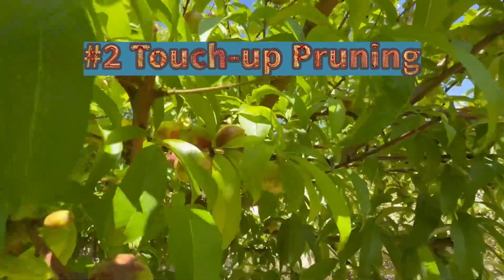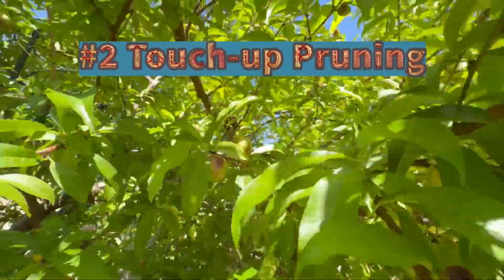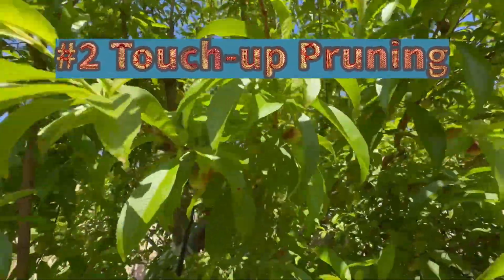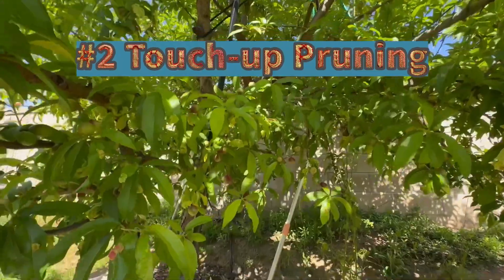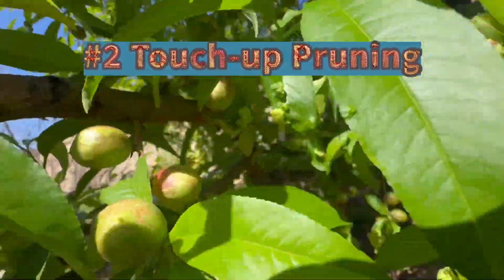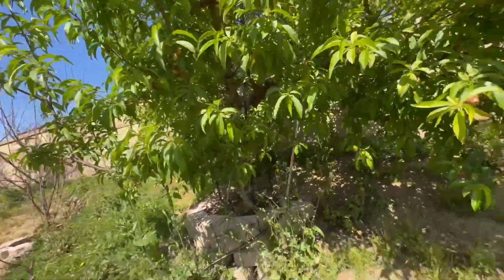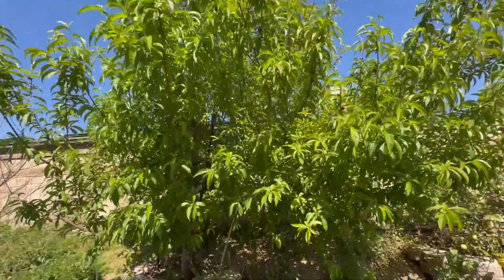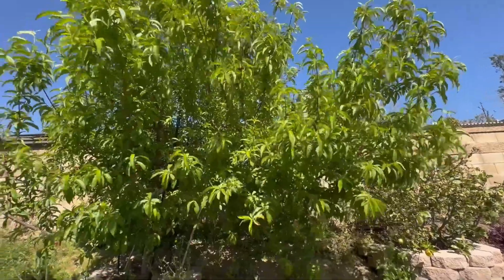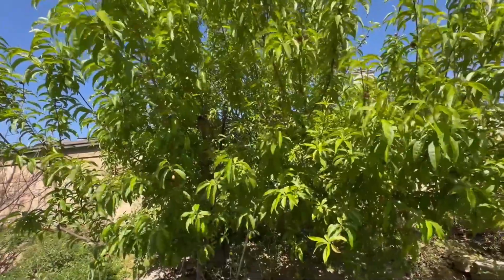What you see here is a nectarine tree that has gone through a lot over the past couple of years. It always sets heavy. Last year it overloaded with fruit, broke branches. It's recovered. It's looking great. And so we're going to do just a little bit of very mild touch up. At this point, we're going to take a little bit off the top and maybe just a little bit off the right side that's a little bit heavy and making the tree just a little bit lopsided. But that's number 2, touch up pruning.